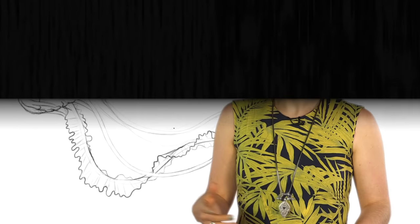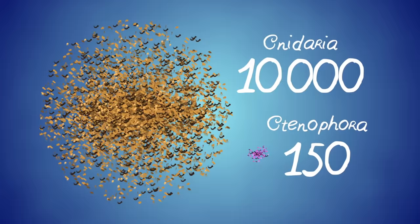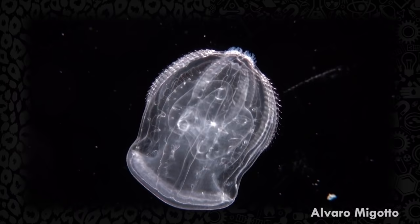There are a few big differences between the two major classifications of jellies, Cnidaria and Ctenophora. First of all, there are way more discovered cnidarians than ctenophores. 10,000 versus 150. If you've ever seen a jelly, chances are it was a cnidarian. Ctenophores, or comb jellies, don't sting, but instead, some employ sticky tentacles or oral lobes to catch their prey.